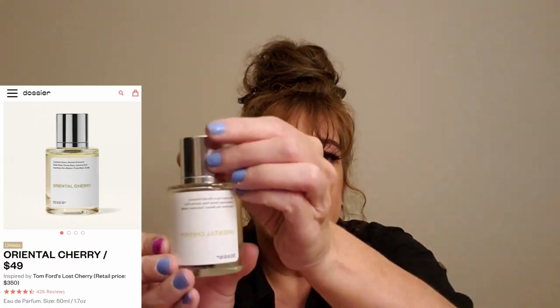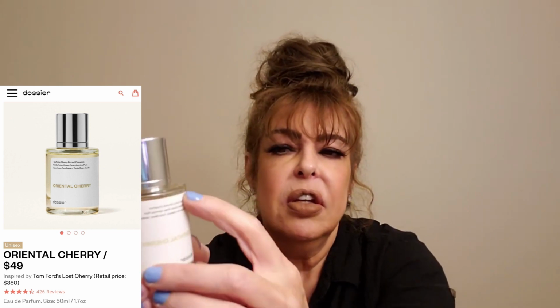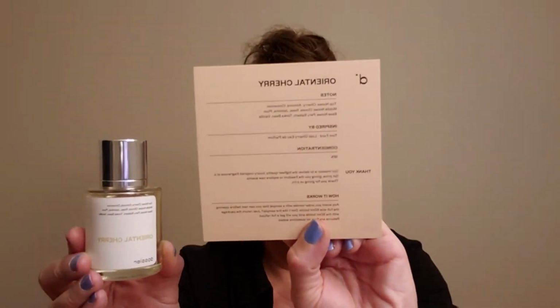I'm going to show you highlights from what I've been doing over the summer, and this is featuring Dossier perfume. I have been stalking my mailbox and I'm so excited to receive this. First of all, I love the simplistic packaging. Now, this is Oriental Cherry, which is inspired by Tom Ford's Lost Cherry, which retails for $350. This was actually $49, and I love that they put all of the notes on the bottle, and they also send you a card. Love that.